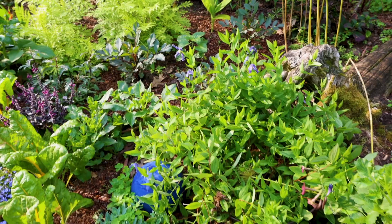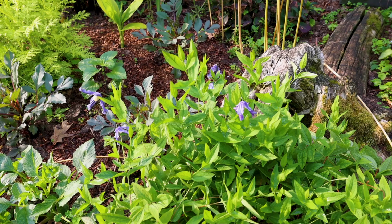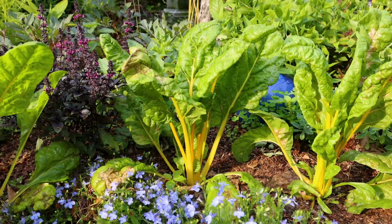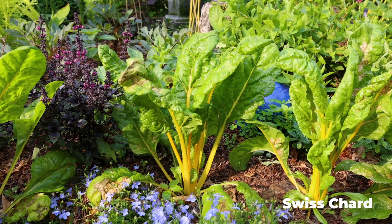And then since there's so much going on in the background of this garden, I like to make the front edge a little bit more orderly. So I play around with things. This year I put some Swiss chard in there. Yeah, which looks great, just to add that nice foliage texture, and you get those pretty stems. That's sort of an experiment. We'll see how that lasts through the summer here.